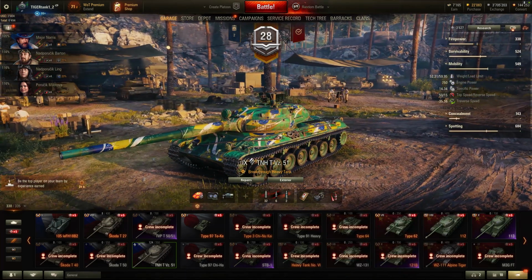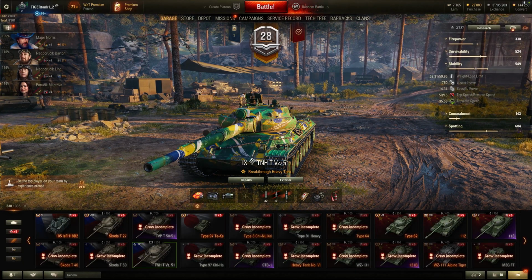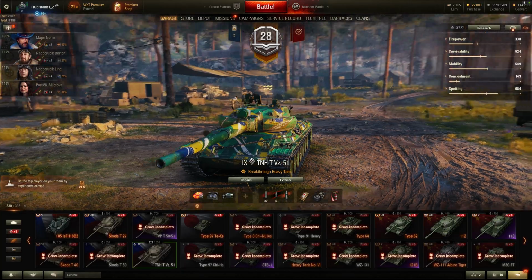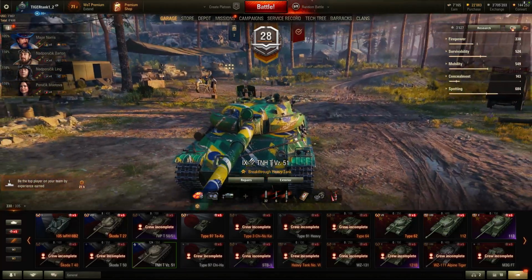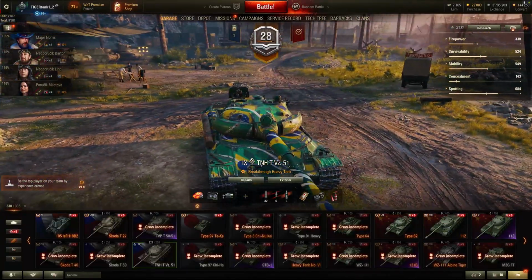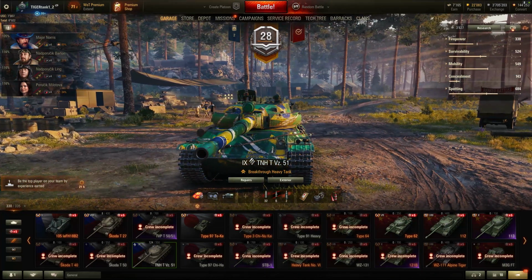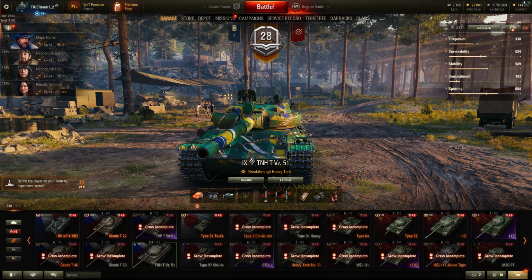The traverse speed that you have is only 35.56 degrees per second, but you have to say that's how you have to balance this vehicle out. There are a lot of things that they have to do with this tank, in my opinion. I think that the gun handles really well. I have the feeling that the armor layout is too strong, and with the mobility together with that, you have a really good, maybe too strong vehicle in the game. And that's a bit of an issue.